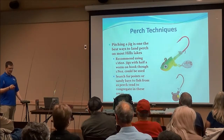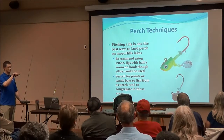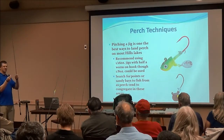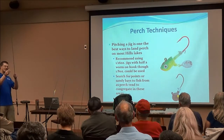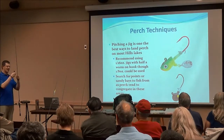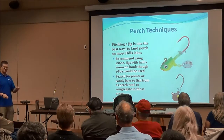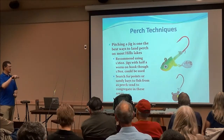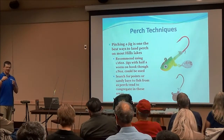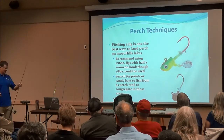These are a couple types of jigs I recommend. This is probably my go-to jig for perch, this Northland Thumper jig. That's what I have on here right now. When it lands, it goes down head first, but it's got that blade that gives you extra flash underwater. And when it sits on the bottom, it sits up at an angle so that your bait is facing upward, so the perch can come along and just suck it up. Pretty much any other standard lead jig works too, but these are the ones I've had the most success with, because I think the angle and the extra flash of that blade help attract the perch.